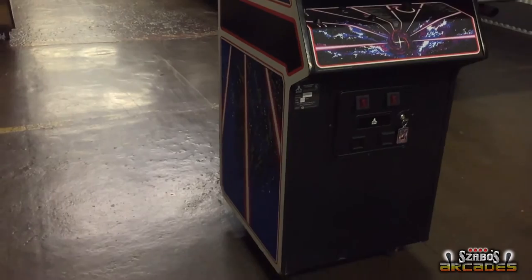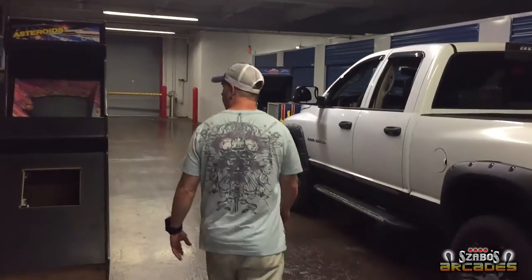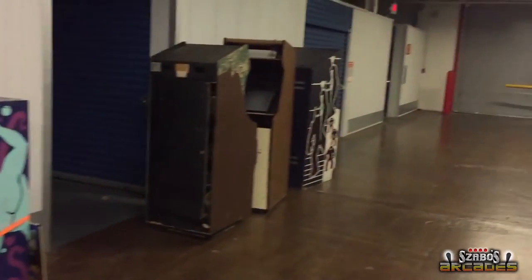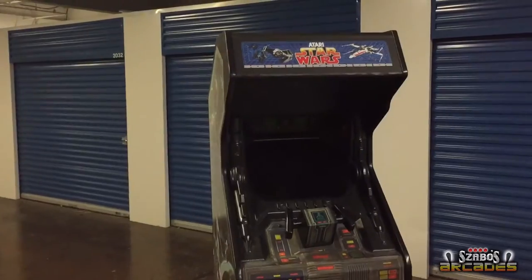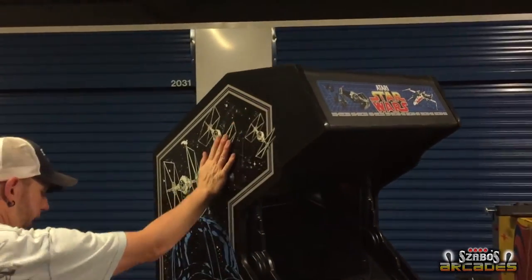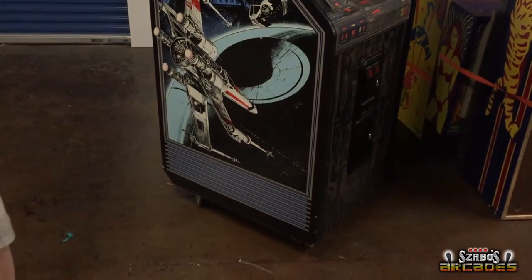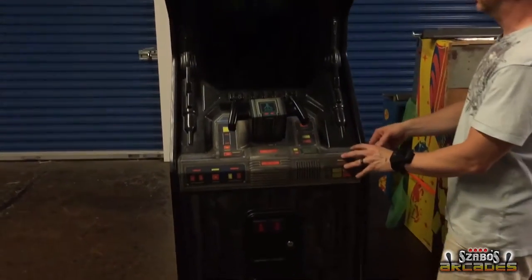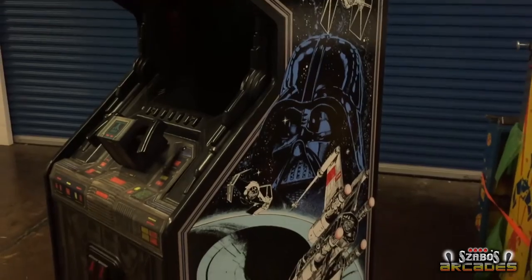So let's take a look at this Star Wars right here. Got his Asteroids right here. Things in really good shape. This is all original as well. Look how nice the side art is. Awesome. This is obviously a game that a lot of people are always in. In great condition.